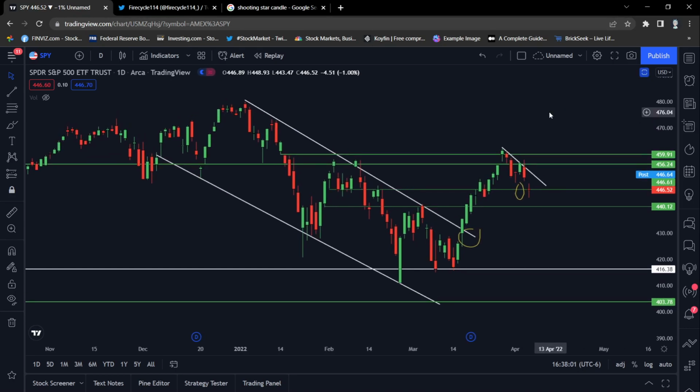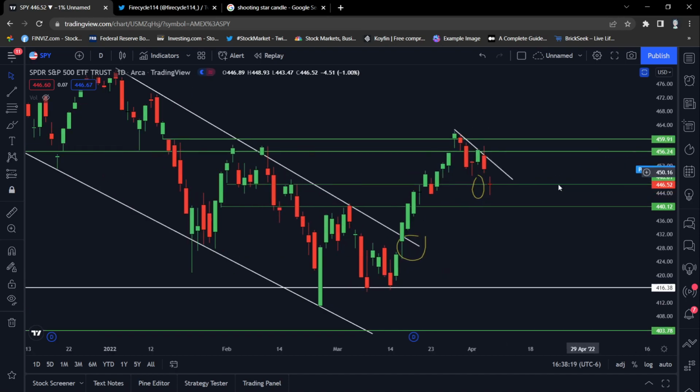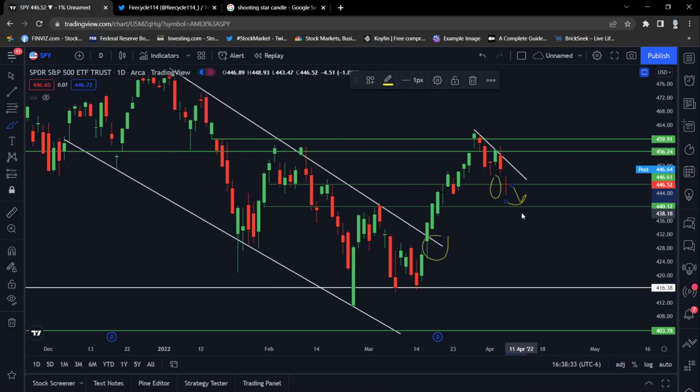Now overall, let's take a look at the SPY. We did close bullish right at the support level, which I made in yesterday's video. We were watching the support level for days, at 446, and we closed right at this level, which is bullish, because if we were to close below this level of support, we would have another support down below to test over here.